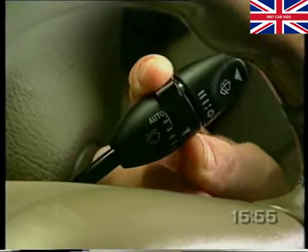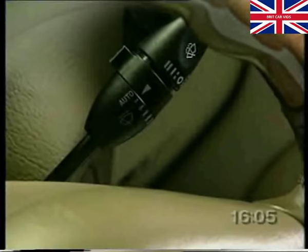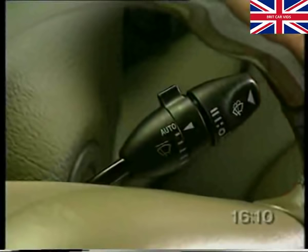The next position up is for continuous slow operation. The next, high speed operation. Briefly press the end of the stalk for a short burst of washer fluid, followed by 3 complete wipes of the screen. If you continue to hold the button, the washers will operate for up to 10 seconds. The wipers will operate as long as you hold the button.